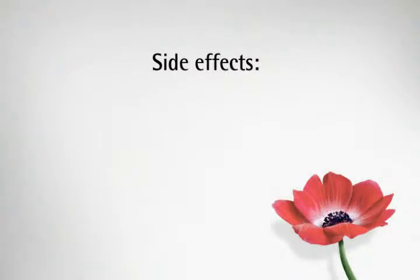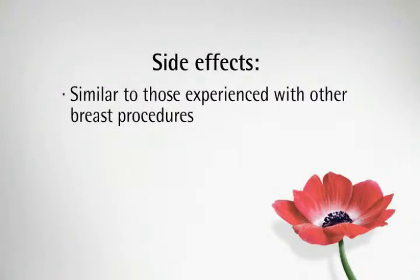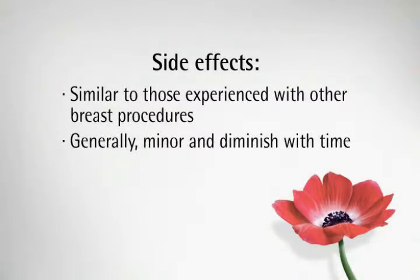The breast-related side effects associated with MammoSite treatment are similar to those experienced with other breast procedures and are generally minor and diminish with time.